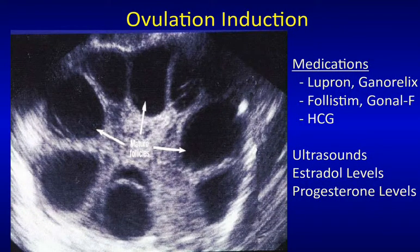The process of in vitro fertilization first starts with medications to slow your ovary down so that we get the ovary to stop and reset itself before we put you on injectable medications. Those medications that slow the ovary down can be birth control pills, sometimes Lupron, and sometimes we use a different medication called ganirelix. We then start the ovarian stimulation with a medication called Follistim.